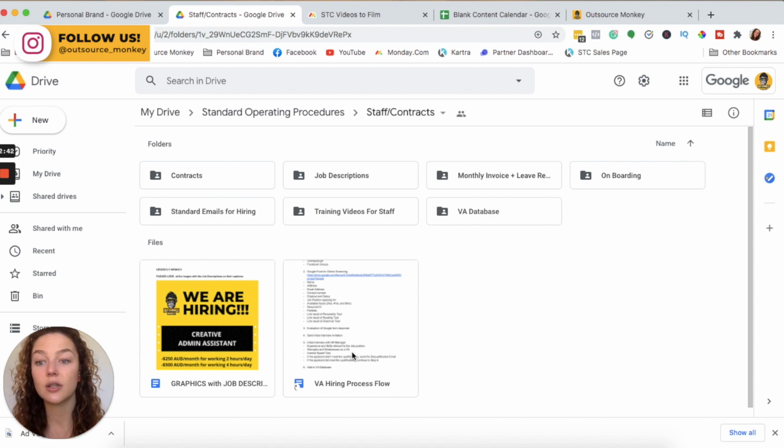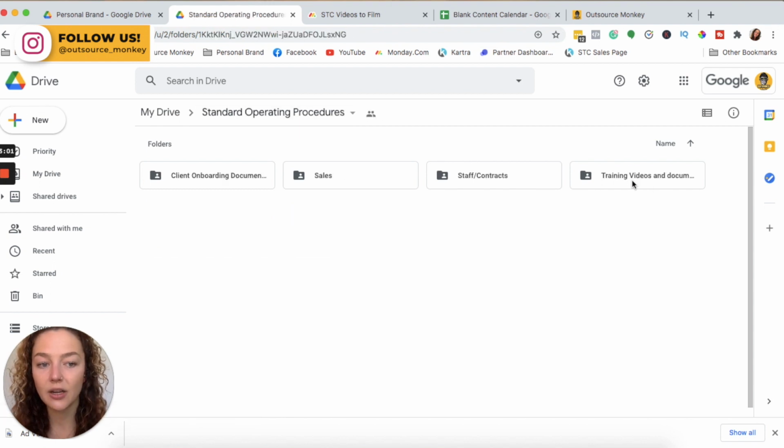You can start to do the same, and maybe right now you won't have a VA database, but make a folder and copy the spreadsheet that I'm going to give you access to anyway, so that when you do start to hire people, it's all already in your Google Drive and you don't have to worry about it. Okay, that's training videos and documentation.